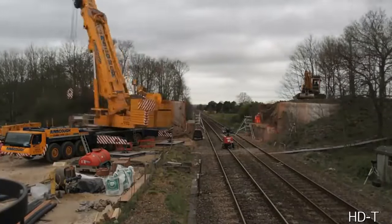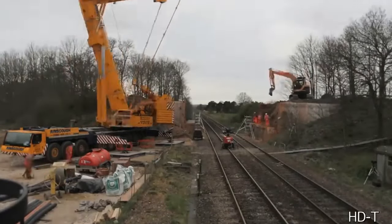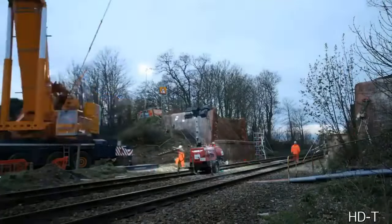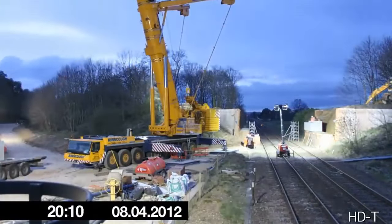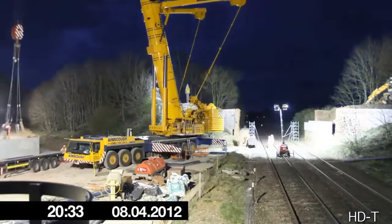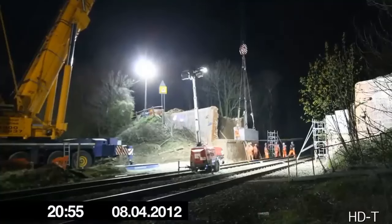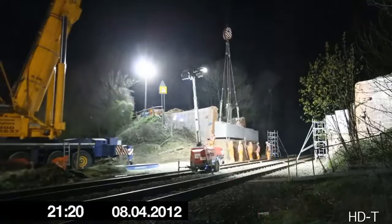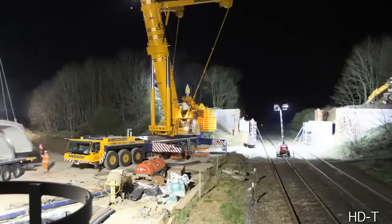the surrounding environment. Central to the successful execution of the project was the deployment of an Ainscough crane with an impressive lifting capacity of 1,250 tons. This high-capacity crane was chosen for its ability to handle the massive loads involved in bridge construction. The crane was positioned strategically to ensure optimal access to the construction site and to facilitate the precise positioning of heavy components during the replacement phase.